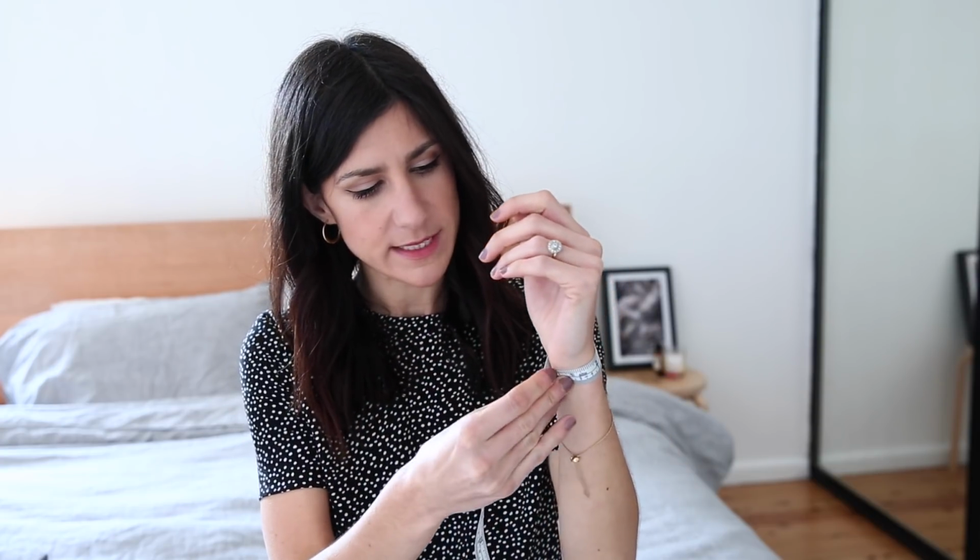So I put that around the smallest part of my wrist here, which is where a watch would sit. Mine measures 15.5 centimeters or 6 and a bit inches. Typically, women's wrists tend to sit between the 5 to 7 inch mark. So if you have a smaller or more petite wrist that measures 5 to 6 inches, you're probably going to want to be looking at a watch face that has a diameter of 22 to 30 millimeters on average.